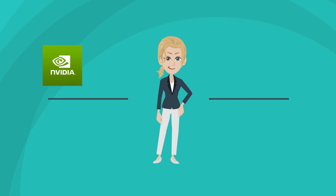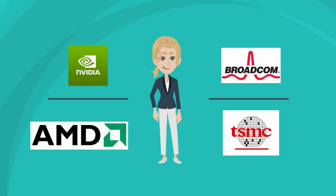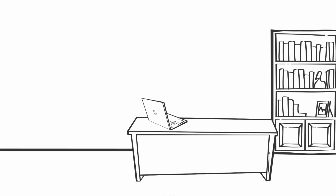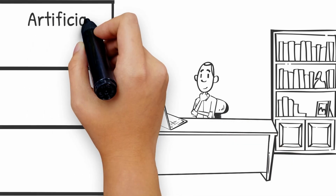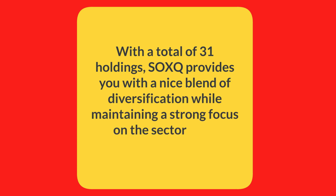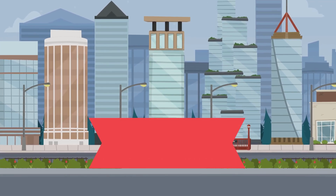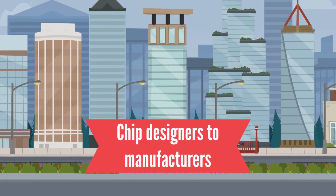Names like NVIDIA, Broadcom, Advanced Micro Devices, and Taiwan Semiconductor Manufacturing are all in the top spots. These companies are not only giants in the chip-making world, but also key players in the development of cutting-edge technologies like artificial intelligence, 5G, and autonomous vehicles. With a total of 31 holdings, SOXQ provides you with a nice blend of diversification while maintaining a strong focus on the sector's top performers. You're getting exposure to a broad range of companies, from chip designers to manufacturers, ensuring you capture the full value chain of the semiconductor industry.